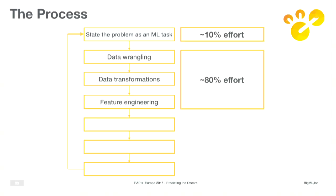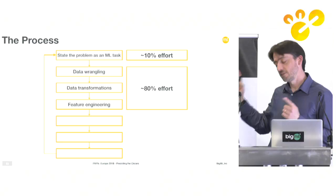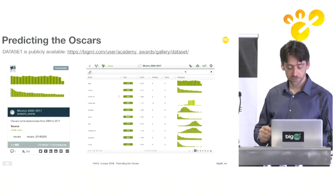Pain. Now, I will tell you that because there's pain there, there's of course market opportunity, and I assure you that BigML is bringing something cool into that 80% effort. Watch for it. It's going to be cool.